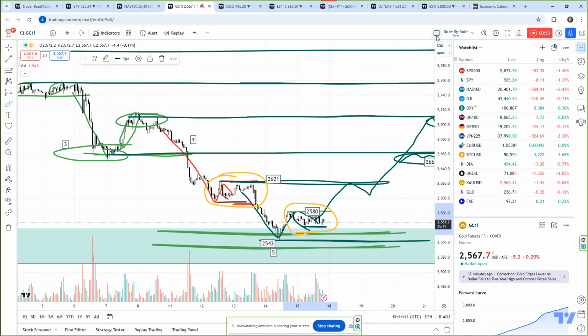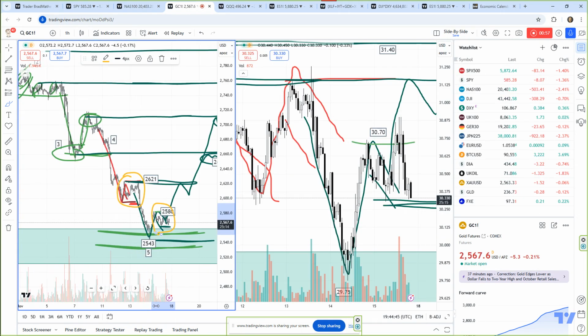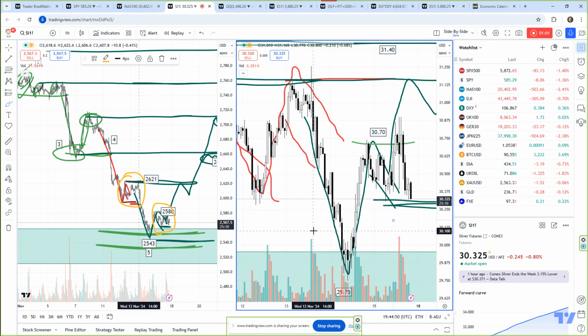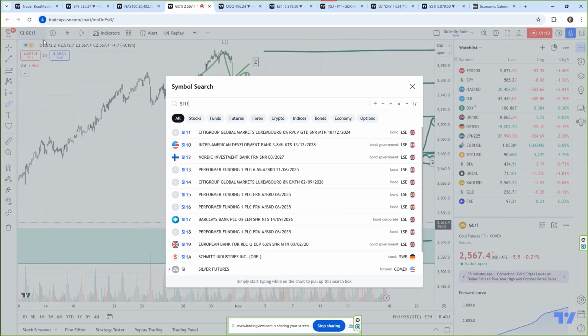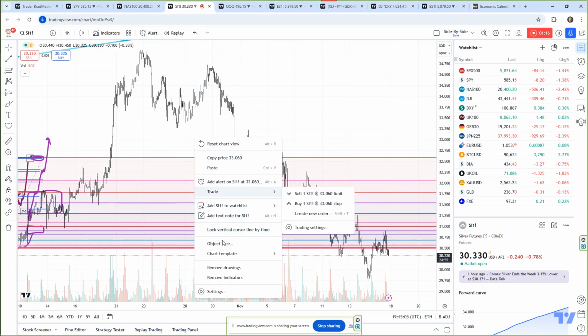Now, if we come back over here and look at silver, shrink this down a bit and try to expand this out. Let me just do it this way. And we'll switch this to silver. Should pick up all my lines. Nope. Okay, so let's undo.